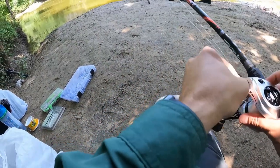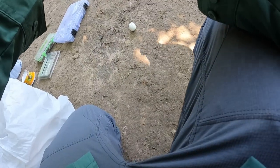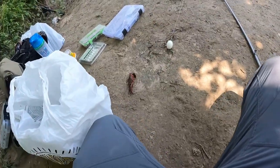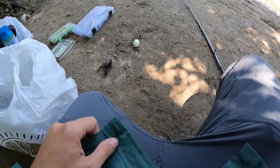I'm gonna get my hook right. How do you hook a crawfish that's live? I've never actually hooked a live crawfish. Just plain and simple, probably through their tail. I usually, yeah, depends on where you're rigging on. I think mine's gone. Scared the hell out of me!